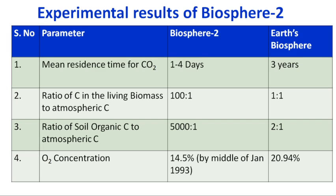Soil organic carbon means organic carbon that is present in the soil, with respect to the atmospheric carbon. The ratio was 5000 to 1, whereas it was 2 to 1 in the Earth's biosphere. So a huge variation was seen in the composition of carbon with respect to the atmospheric carbon in Biosphere 2.